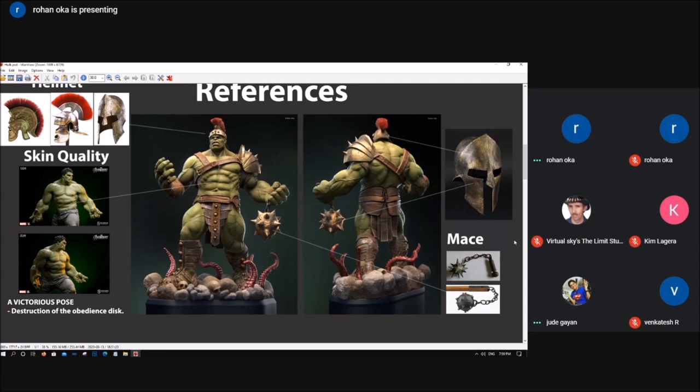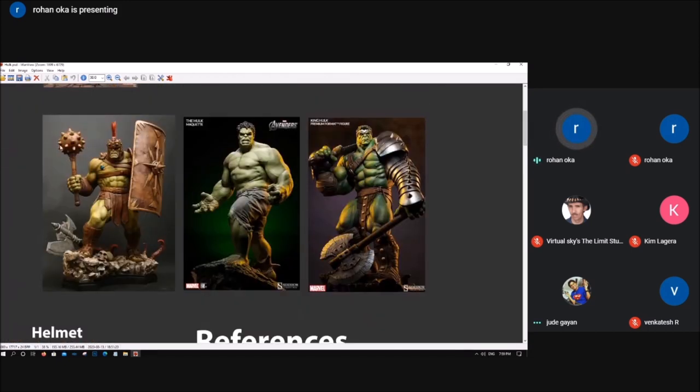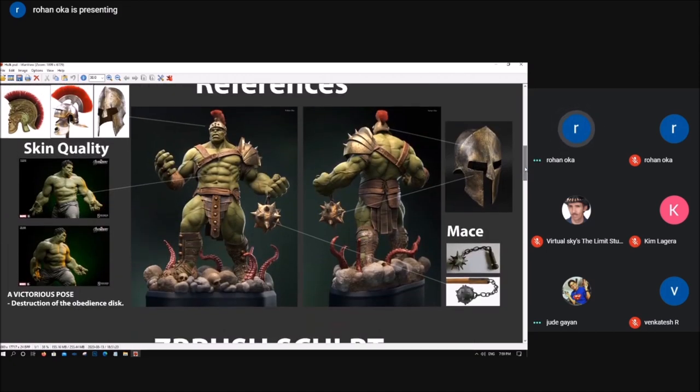So I thought, okay, maybe I could use a mace, because the one in this, he has like a club, but I wanted to make it a little bit different. So I looked at Greek and Roman warriors who fight in the arena, and I came up with this idea of a mace. So I googled a few mace designs, and then I added it to my artwork.